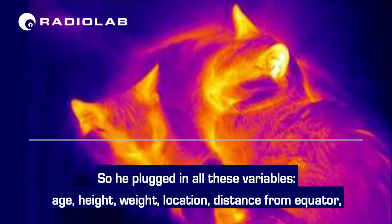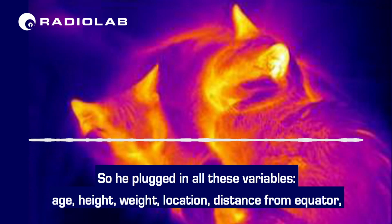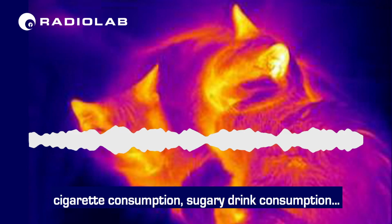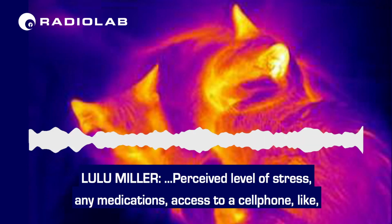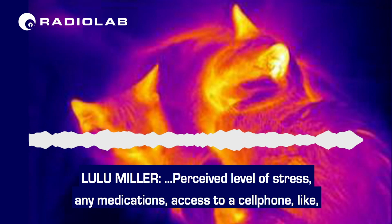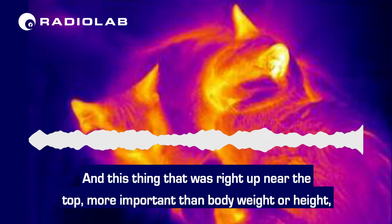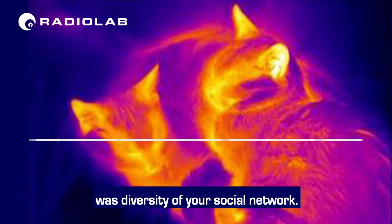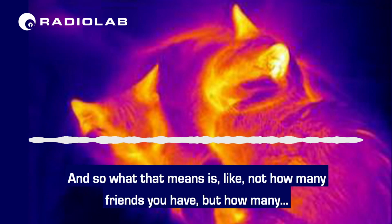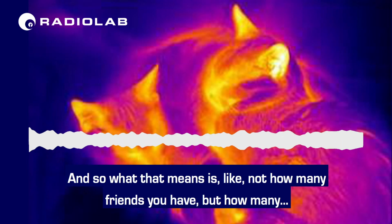So he plugged in all these variables: age, height, weight, location, distance from equator, cigarette consumption, sugary drink consumption, perceived level of stress, any medications, access to a cell phone, tons and tons of things. And this thing that was right up near the top, more important than body weight or height, was diversity of your social network. And what that means is not how many friends you have, but how many different kinds.